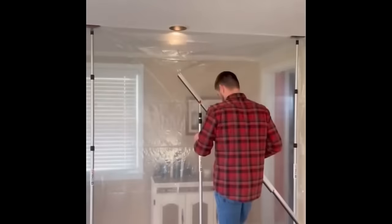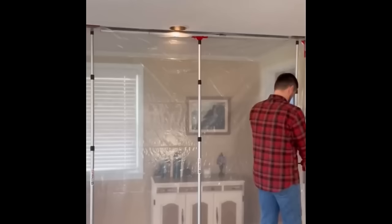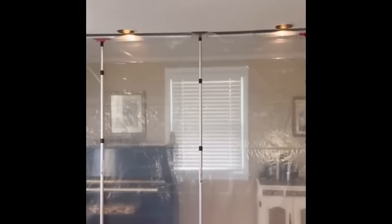Working in an area that generates a lot of dust? Consider isolating it with one of these efficient dust barriers. No more need to cover every piece of furniture before starting your work. Let the barrier contain the mess, keeping your surroundings clean and hassle-free.